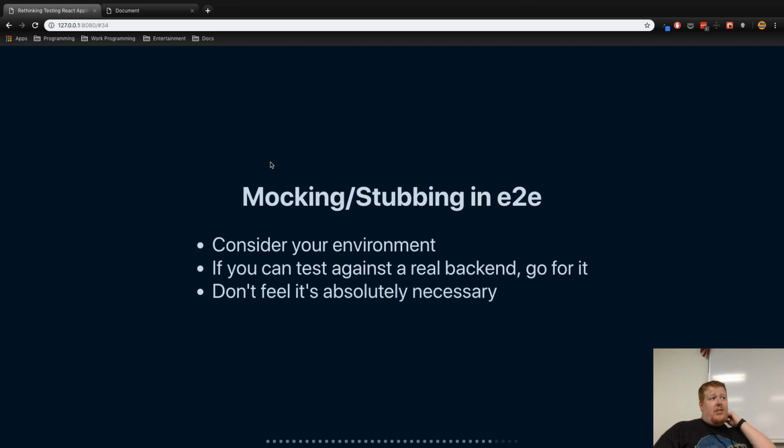But again, if you can test against the full thing, that's going to give you the best picture of it. But if you can't, don't skip doing the tests. Mock that out. At least get the picture of the front end working the way that it should in the browser. JSDOM's awesome for getting quick tests running, but nothing beats running in a real browser. And Cypress, I think right now it's just running on Chrome, but they're going to have runners for Edge, Firefox. I think someone even mentioned IE.